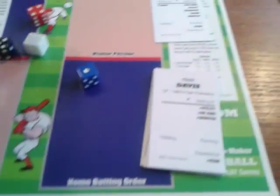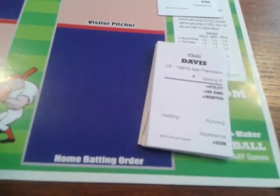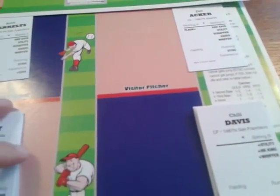And we've got 7th inning stretch time here at Candlestick Park. I did not bring out the baseball cards or the Candlestick Park picture because I'm going for expediency, and I only bring out those things for the first game of the series. So that's why I have the basic boards out there right now.